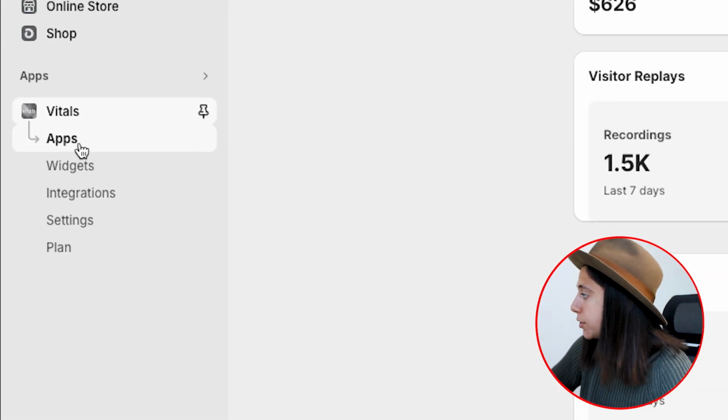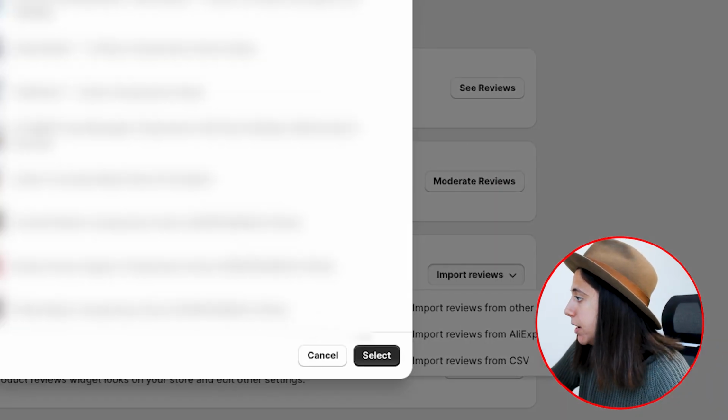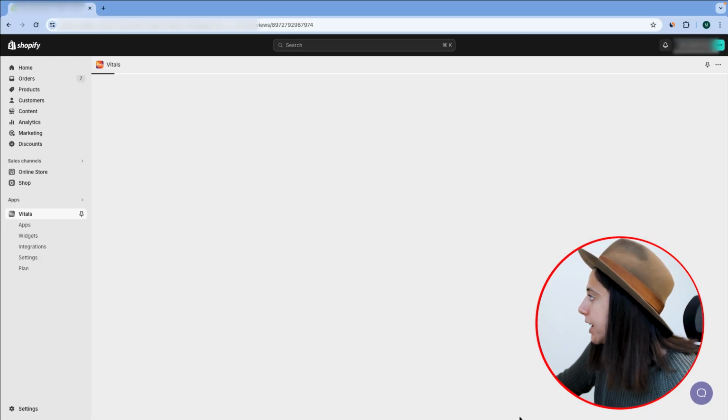So all you have to do is go to apps, under Vitals, go to product reviews, click on import reviews from AliExpress, and then select your product, anti-stress sun ring, and then it will ask you for the AliExpress link.